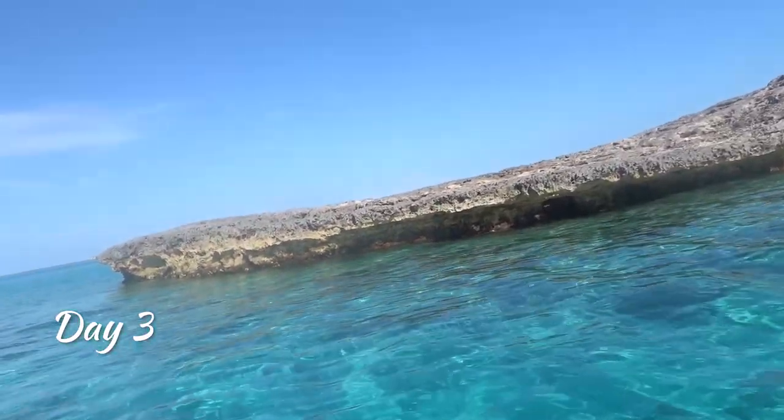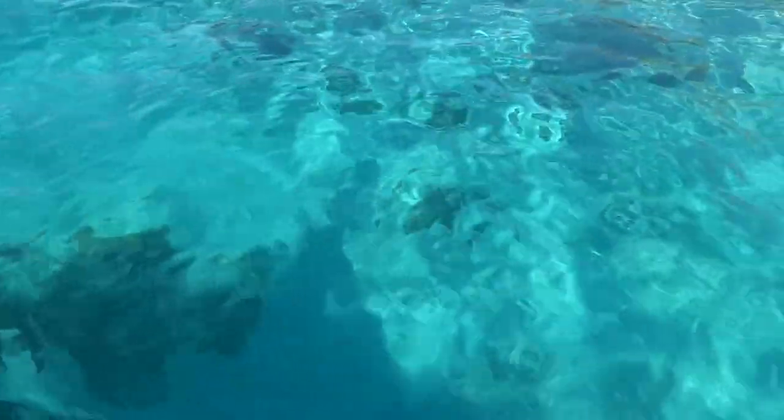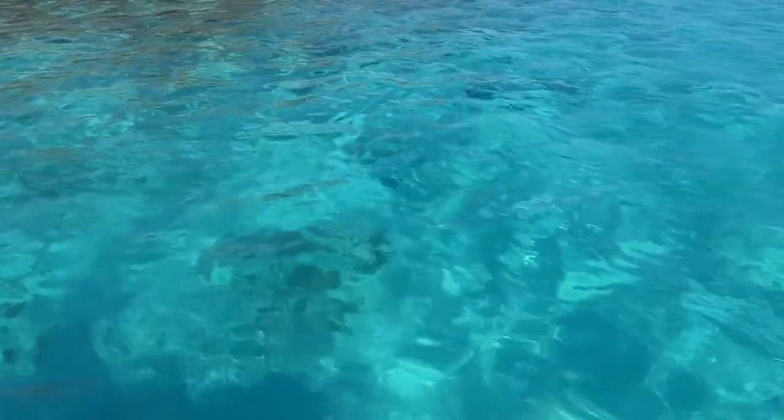Cool. How clear is this water? Can you see this? Guys, can you see this? What? Look at this. I want to dive on that. We gotta come back and dive on that. I see fish. So that's about 20 feet of water, and it looks like it's about 5 feet deep.